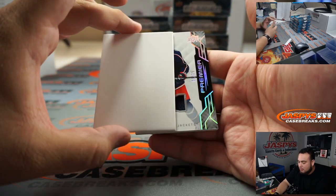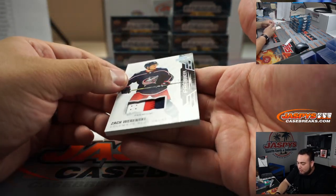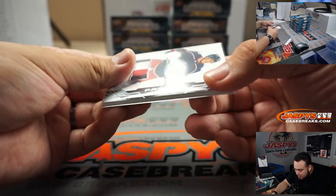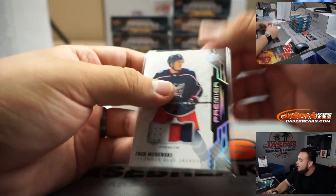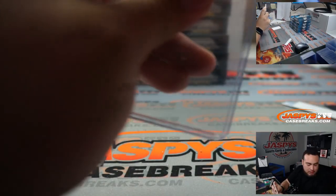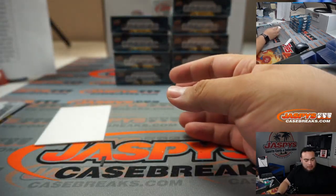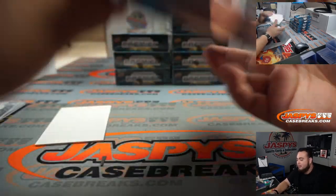And how about a Zach Werenski? Nice 3-color patch premium for the Blue Jackets. That's 21 out of 25. Spot 1, going to Matt, Blue Jackets RMB. Already in the first box, guys, RMB is already hidden.